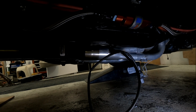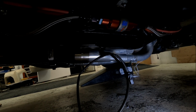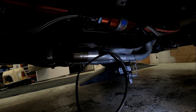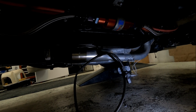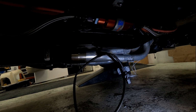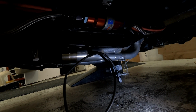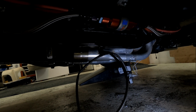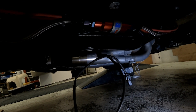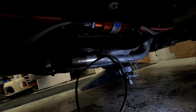As you can see underneath the car, I also put an air fuel gauge on it. I figure it's easier to read the air fuel and the plugs together than be chasing a problem. So I'm still in the process of wiring that up, but the bung is in it and the O2 sensor is in. It's just a matter of wiring everything up.